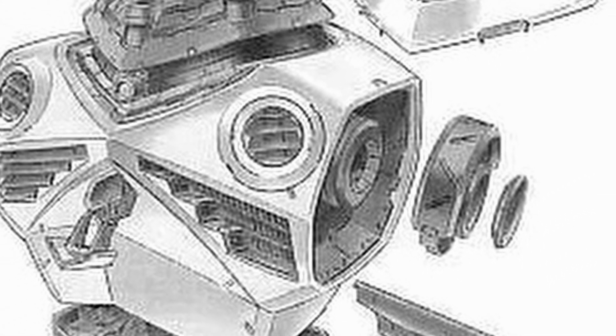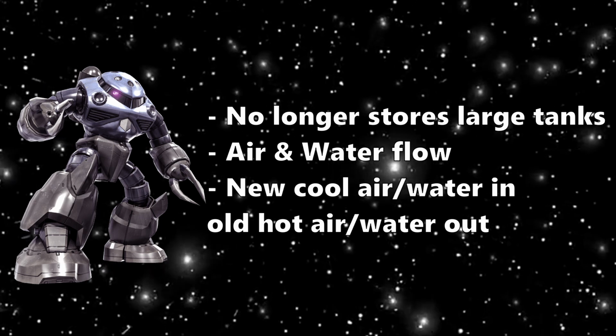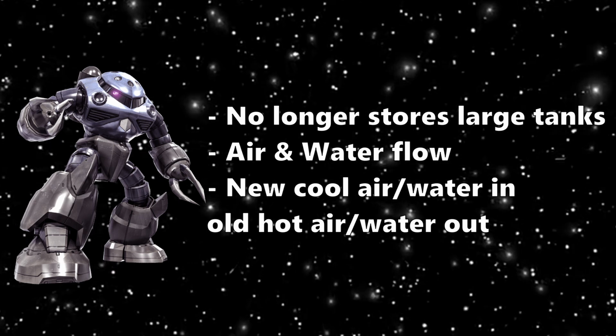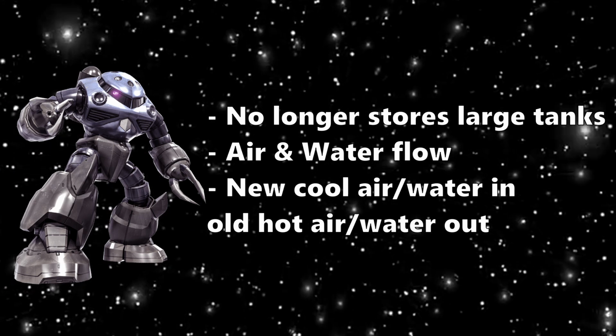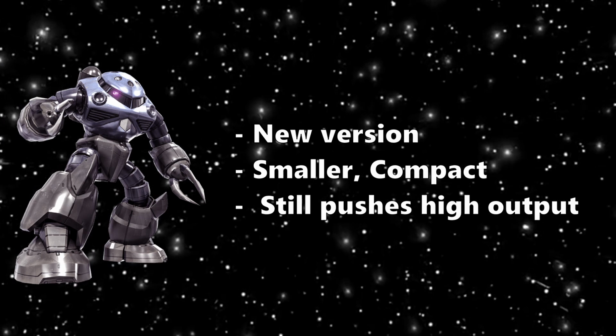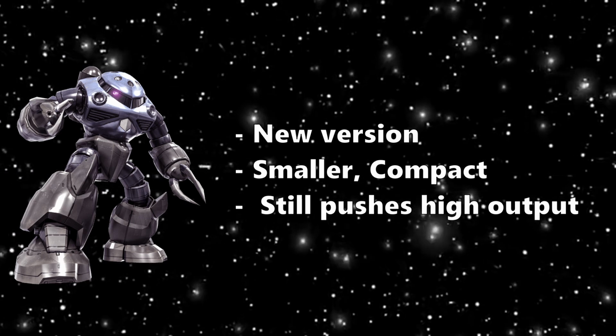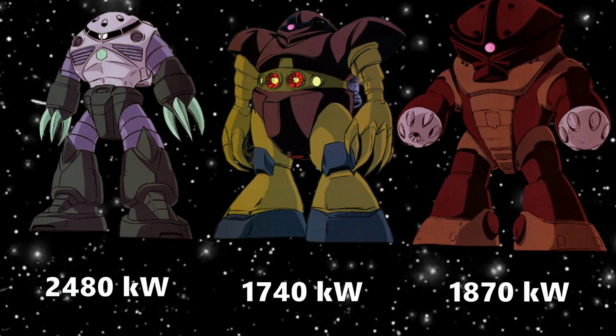And this is where the Zgok's upsides just keep on going up. The Zgok is equipped with a brand new compact generator, which decreases the size, which again allows him to have a thinner body, decreases the weight. You see a pattern here? But this newer generator does not skimp on output, because it can push an even higher output than the priors, and with his cooling system, he can reach an output of 2,480 kilowatts.